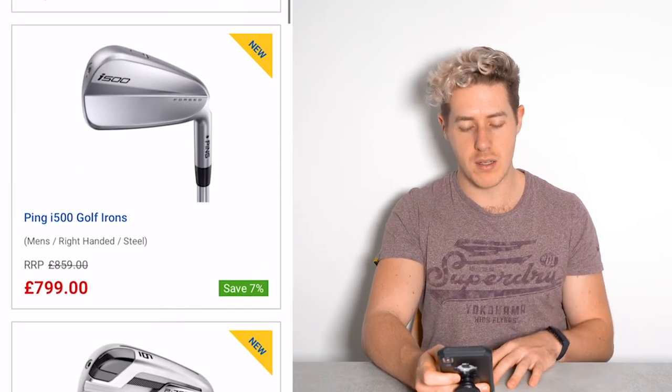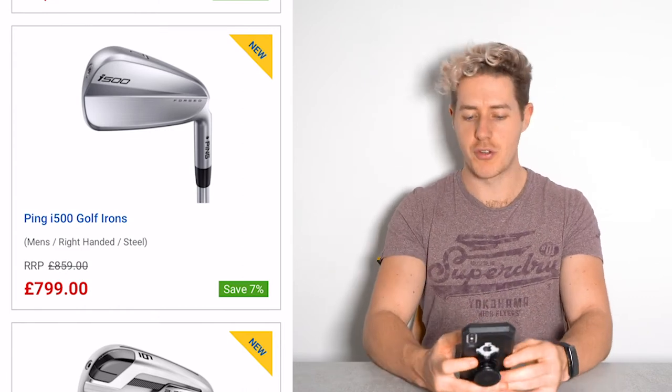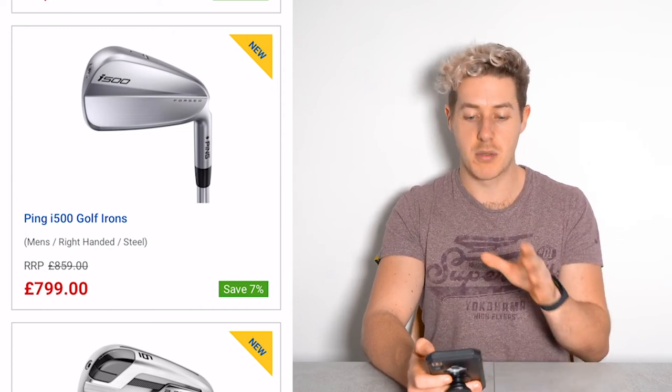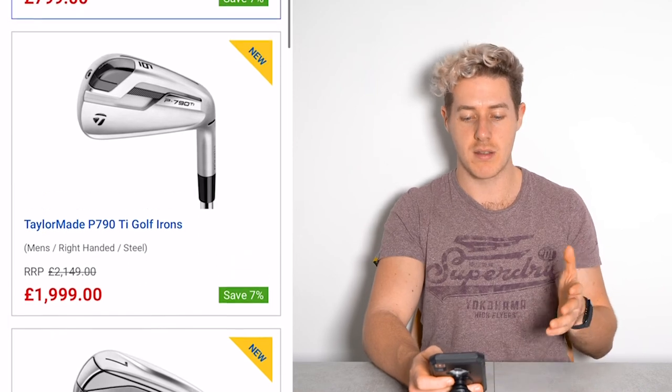So we've got Ping i500 irons. They were released quite a while ago. I'm kind of interested, I guess. They haven't dropped down too much in price, so yeah, I'm not sure. They look good. I've heard they feel good. I haven't used them myself. I can't comment on them too much, but good looking iron. Maybe if you have tried them, if you have them in the bag, let me know what they're like. I've heard good things, but I just don't really have an opinion because I haven't really experienced them.